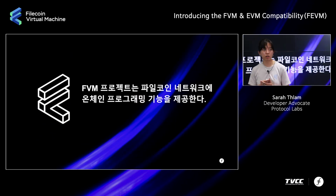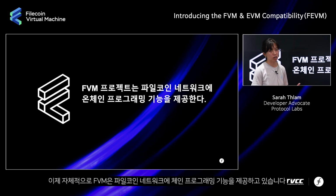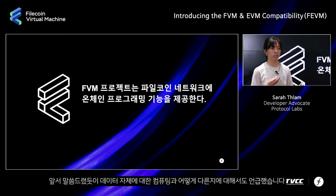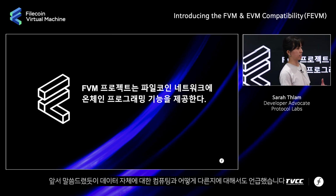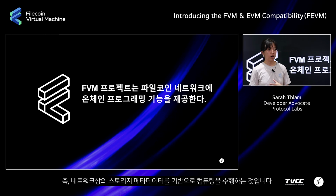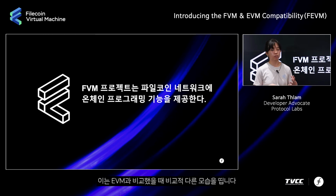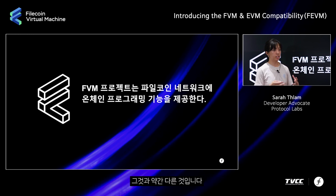Okay, so now the FVM itself delivers on-chain programmability to the Filecoin network, and I mentioned a little bit earlier about how that is different from computing on the data itself. So you're computing on the metadata of the storage on the network. This is a little bit different from, let's say, EVM. So if you've heard of smart contracts on EVM, it's slightly different.